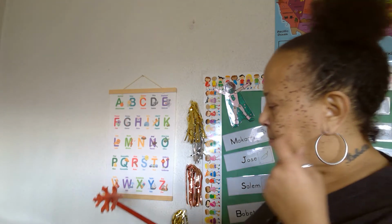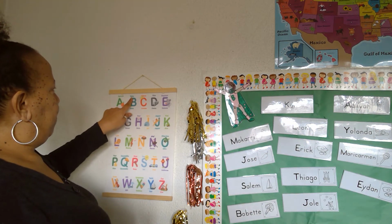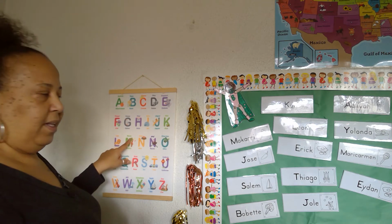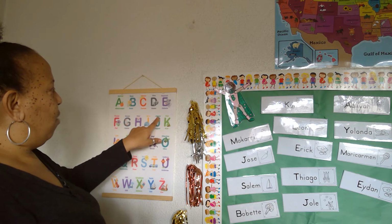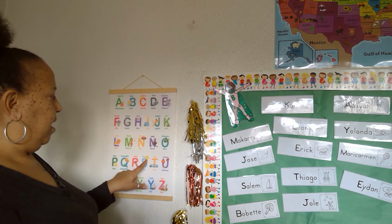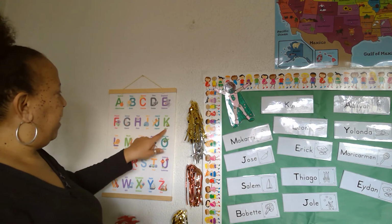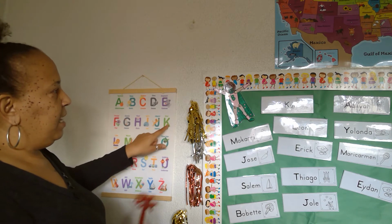So like B up here for B for Babette. There it is, letter B. They gotta be up here for a baby. Makari, you have your letter up here. M for Makari, M for music. Jose, your letter J is up here. J for jaguar. That's an animal. Salem, Salem's up here for sun. Letter S, Salem, sun. Kai, you have a letter K up here for kiwi. Yummy, that's fruit. K for Kai and K for kiwi.